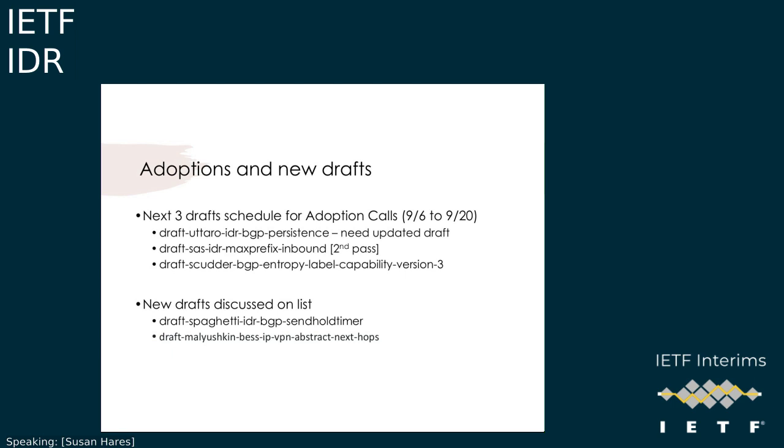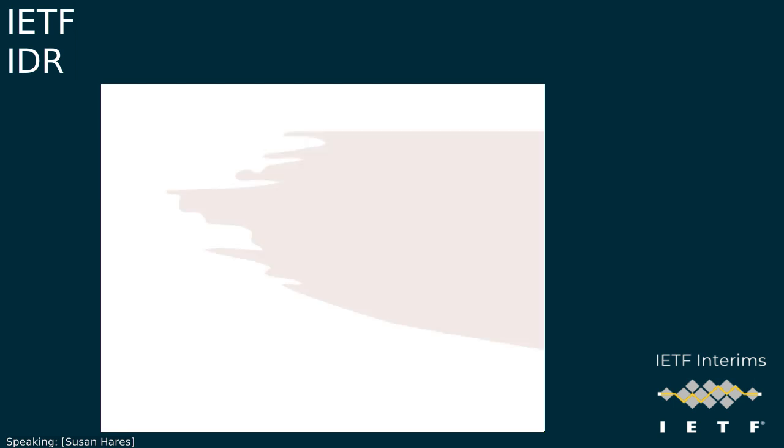And lastly, we have John Scudder's BGP entropy label capability redo. We're going to run those simultaneously and then see what happens. I am going to delay to the 6th, so I have about a week to clean up the rest, since they were my shepherds, and maybe I'll tag one of my co-chairs to do the rest. Exciting drafts on the list was draft-spaghetti-idr-bgp-sendholdtimer, and again, the chairs will send out a more detailed review. The detailed reviews for the CAR CT seem to provide helpful information. That's it. I've done it hopefully in 10 minutes, and we'll go on to the next presentation, which is Linda.